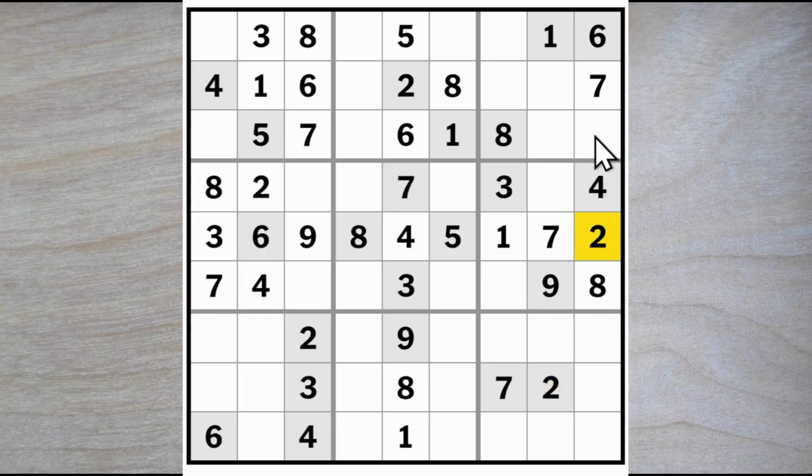We have a couple of 2's blocking here, here, and here, and we have this 2 blocking here and here. So here's a 2. Now we know that this can't be a 2. This must be a 2, and this must be a 9. Here now we are looking for a 7 and a 4. Therefore, these can't be 7, 4. They must be a 9 and a 3.